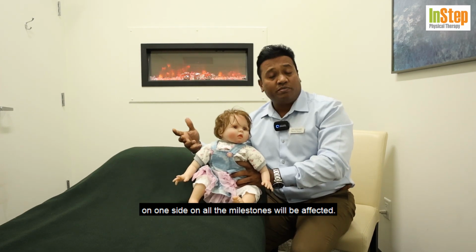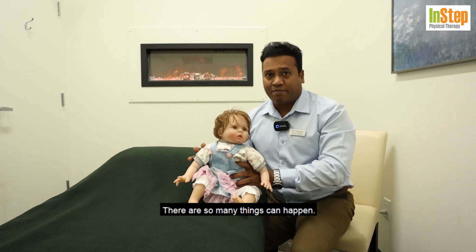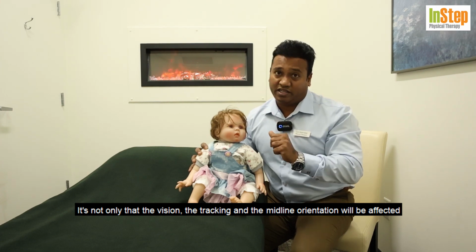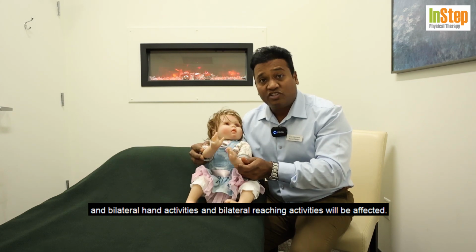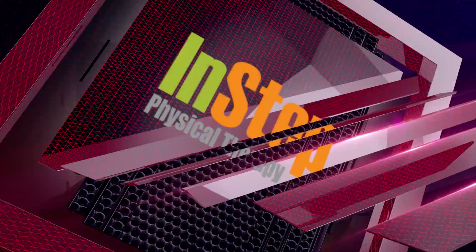And all the milestones will be affected. Baby will not roll to one side, will roll only to one side. There are so many things that can happen. It's not only that, the vision, the tracking, and the midline orientation will be affected. Even for hands, the midline orientation, and bilateral hand activities and bilateral reaching activities will be affected. These are things that can go wrong, and there are a lot of other things that can go wrong as well.